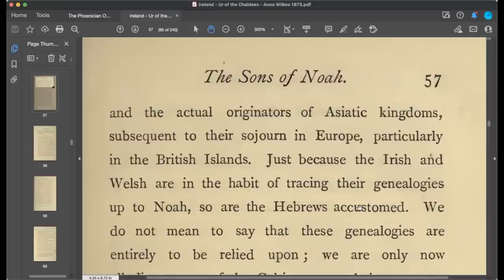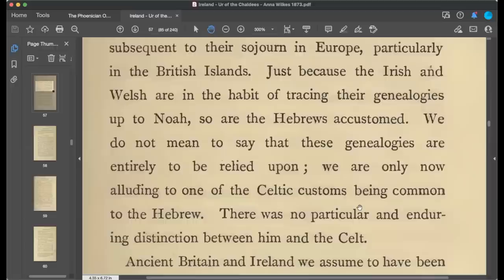So are the Hebrews accustomed, just like the Hebrews. We do not mean to say that these genealogies are entirely to be relied upon. We are only now alluding to one of the Celtic customs being common to the Hebrew. Again, we're not trying to say specifically, but we're trying to show correlation here. When we say Celtic, remember the last book we read, we're talking about these ancient people of Scotland and the British Isles, Ireland. Their whole history, their whole mythology, their whole tradition goes back to Noah. There was no particular and enduring distinction between him and the Celt.